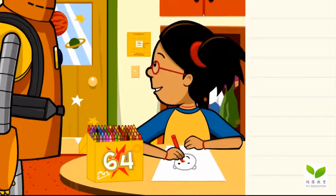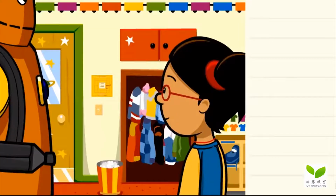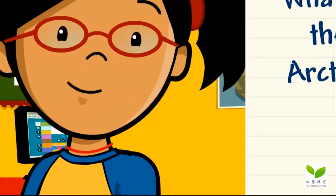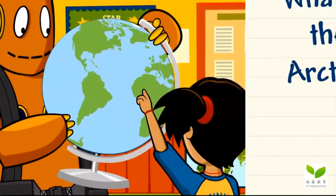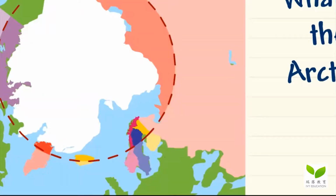Where are you going, Moby? You're going to the Arctic. What is the Arctic? The Arctic is the area around the North Pole. The Arctic includes the Arctic Ocean and parts of Canada, Greenland, Iceland, Norway, Sweden, Finland, and Russia. The Arctic even includes a part of the United States, Alaska.